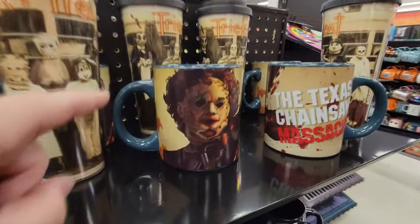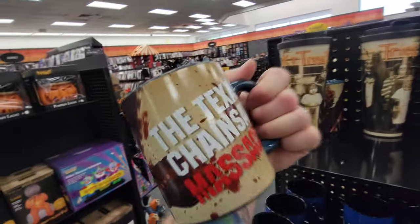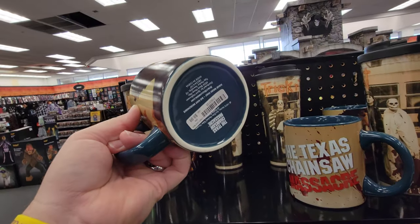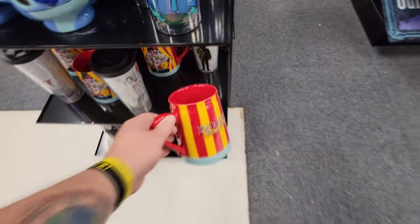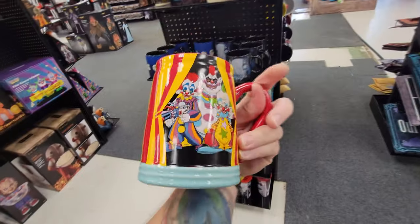Whoa, I don't think I've seen this before. This Texas Chainsaw Massacre Leatherface mug. Look at that. That's pretty cool. I like the color, how it's on the inside. That is pretty dang awesome. And look at this big one here, Killer Clowns from Outer Space. This is like a stein. It's a huge mug, red inside. It looks like a circus tent.